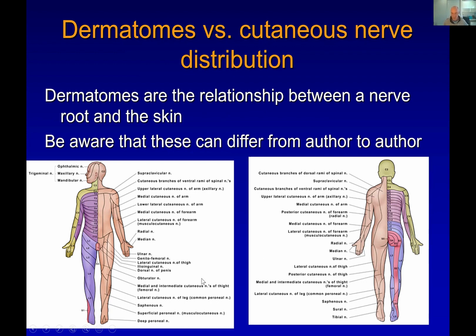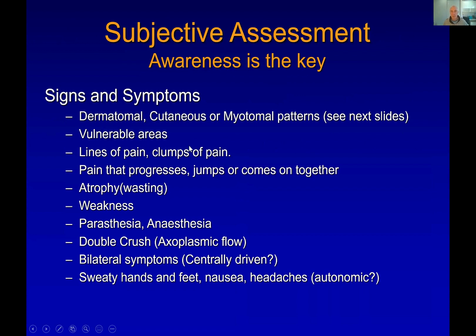All right, so I'll go back up. So that's this term. So dermatomal cutaneous nerve distributions and myotomal patterns are like we just talked about before. Infraspinatus is wasted or atrophied. Hold on, what is it called? Suprascapular nerve. So that's the myotomal stuff. The vulnerable areas, like we talked about before, where is a particular nerve more vulnerable? Pronator teres, through your carpal tunnel. So you know where particular areas are in the body that are more vulnerable than others.